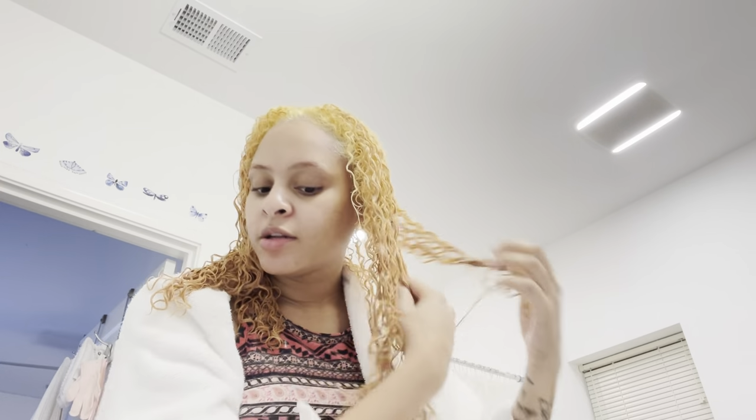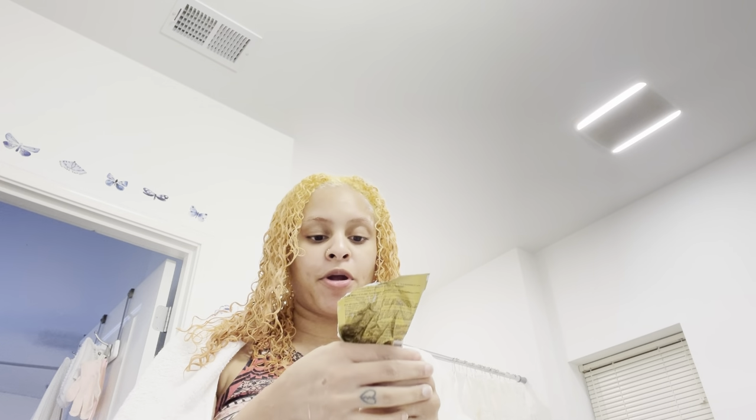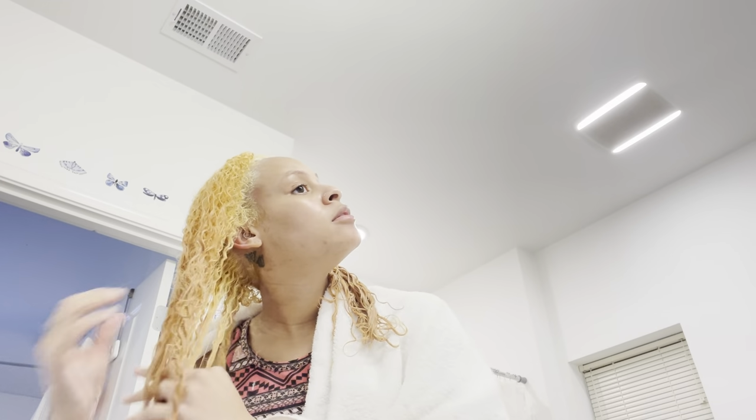But I put that, what is this called, the argan oil mask and the repair deep conditioner in after I rinse out this bleach. I'm about to rinse this out. I'm about to go get some gloves, and then I'm gonna try to tone it. I'm gonna start toning it.